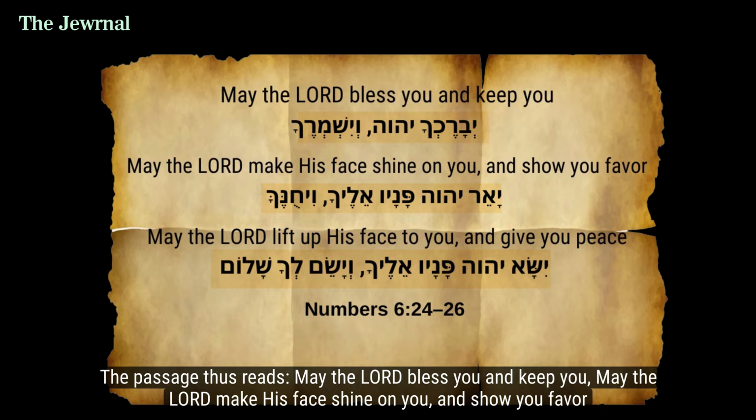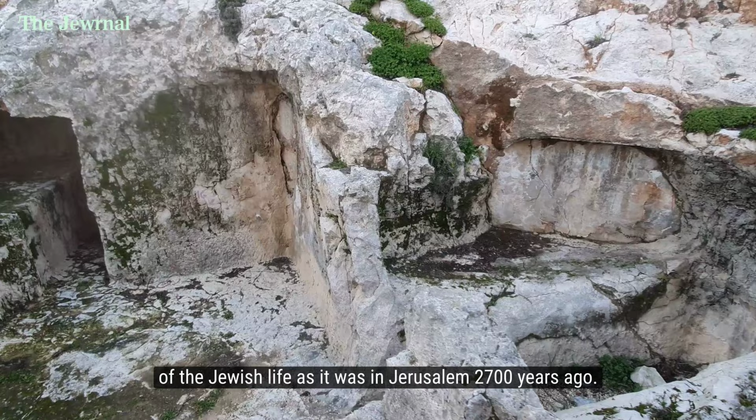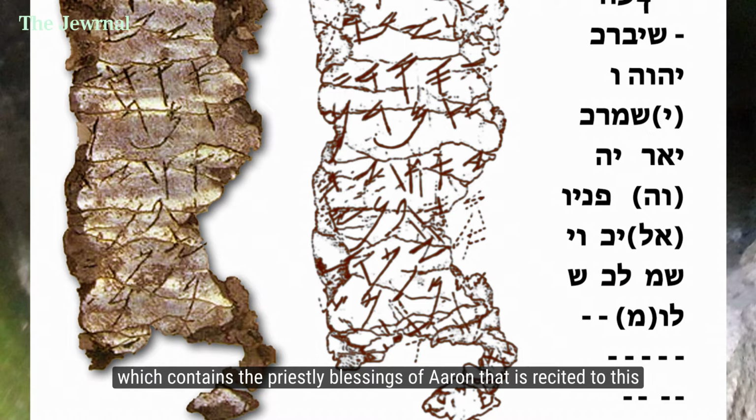The Ketef Hinnom scroll is a valuable archaeological discovery, as it gives us the feel of the Jewish life as it was in Jerusalem 2700 years ago. It is amazing how this remarkable discovery provides valuable insight into the preservation of Jewish scriptures as seen on the silver scroll, which contains the priestly blessings of Aaron that is recited to this very day.